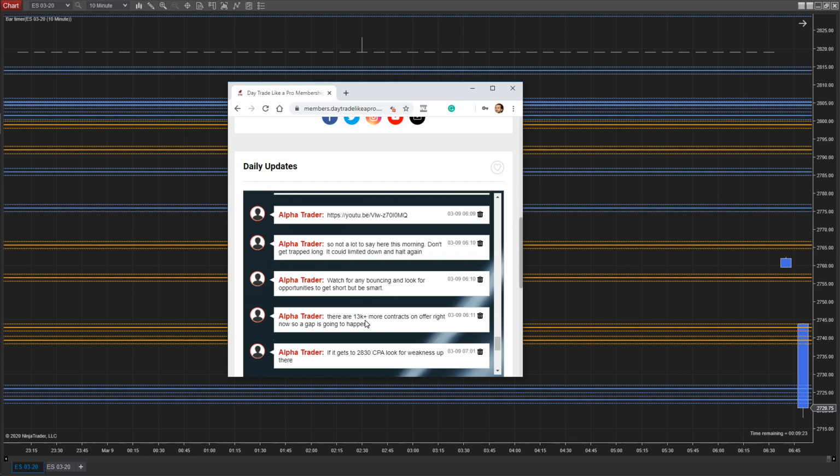And we're talking with traders who are good traders, making six figures a month. And so, a number of them. And some of them are not quite to that level.